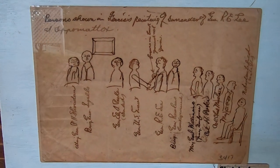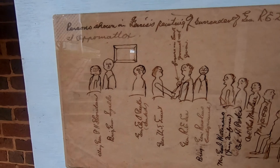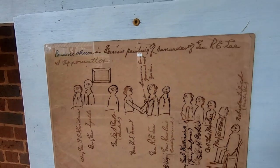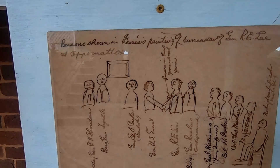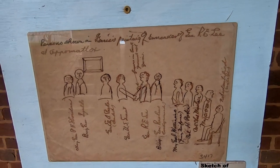Check that out. Now, I don't think these are their actual signatures. It looks like the handwriting is done by a Mr. Parker. That's awesome. Wow. I like this a lot.